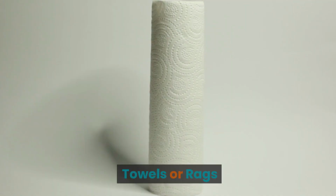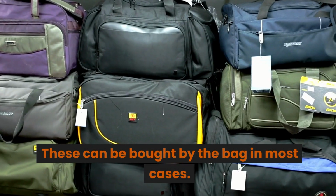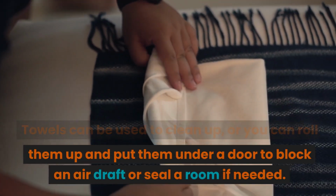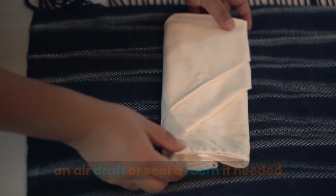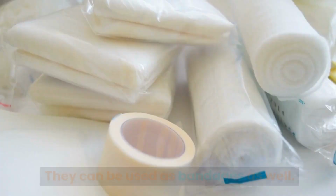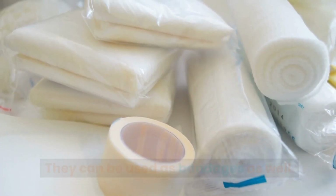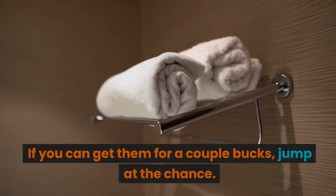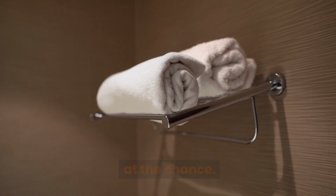27. Towels or rags. These can be bought by the bag in most cases. Towels can be used to clean up, or you can roll them up and put them under a door to block an air draft or seal a room if needed. Towels can be used to make slings, or even a stretcher. They can be used as bandages as well. A stockpile of towels and rags is worth having. If you can get them for a couple bucks, jump at the chance.